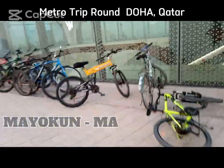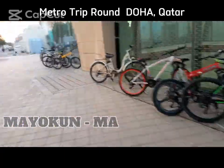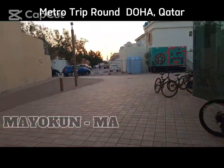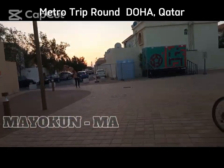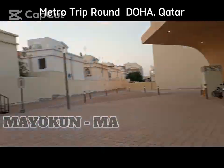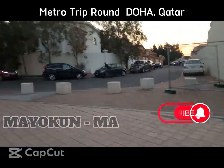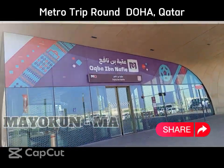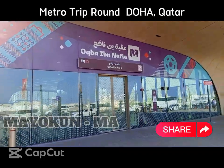Some commuters prefer to ride their bikes to the metro station, and they can park them here, as you can see. Somewhere at the back there is space to park your cars, should you want to park and take the metro. Let's start from Ogba Ipinafi.